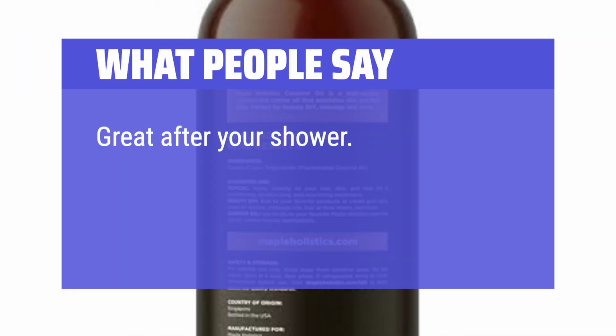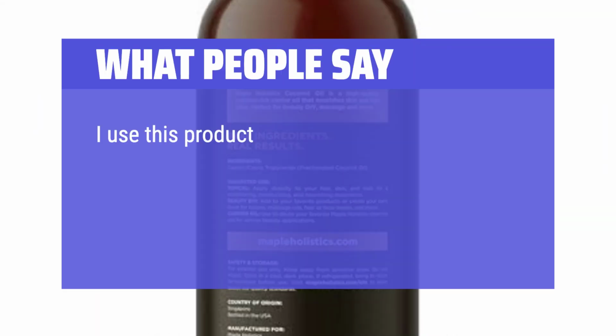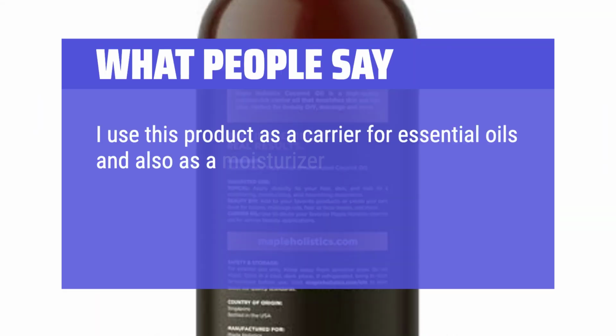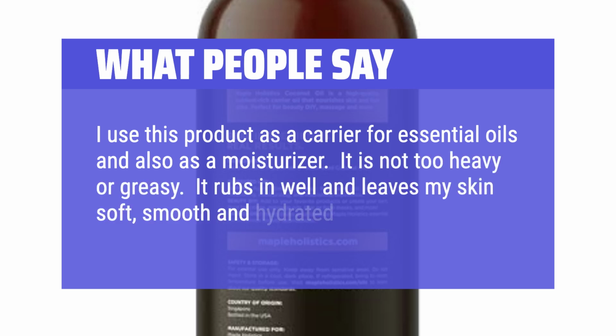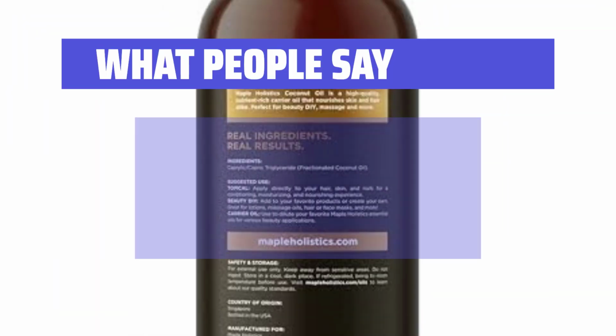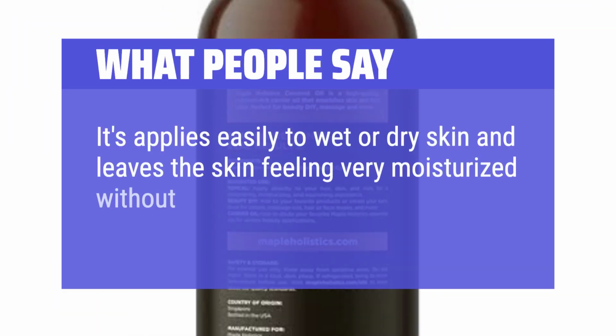Great after your shower to keep skin moist. Also does a great job on hair and nails. Not greasy. Absorbed easily by skin. I use this product as a carrier for essential oils and also as a moisturizer. It is not too heavy or greasy. It rubs in well and leaves my skin soft, smooth and hydrated. It applies easily to wet or dry skin and leaves the skin feeling very moisturized without the oily texture.